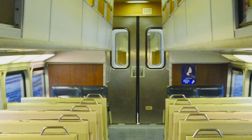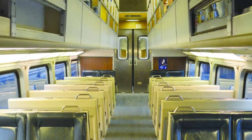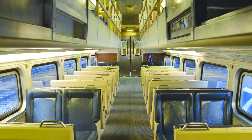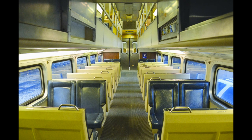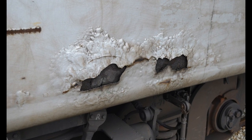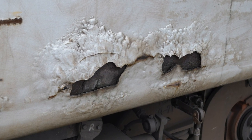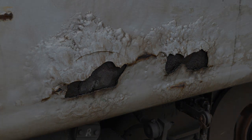The basic shell of the Highliners has stood the test of time. Given that they were constructed of carbon steel and of a unibody design, 40 years has treated them quite well. The only visible deterioration is along certain portions of the lower side sill, which reflects decades of exposure to salt used to de-ice the boarding platforms at the 49 stations, a mostly cosmetic issue which is quite easily repaired.